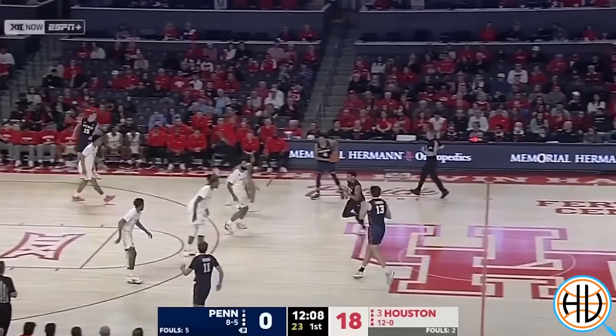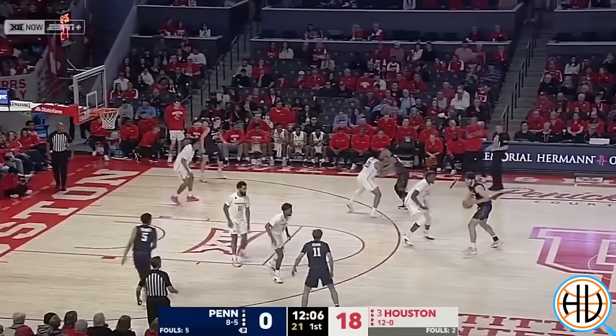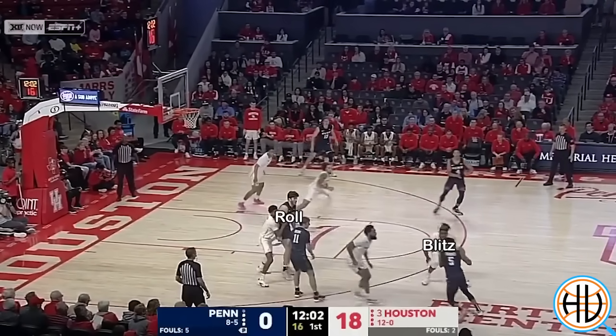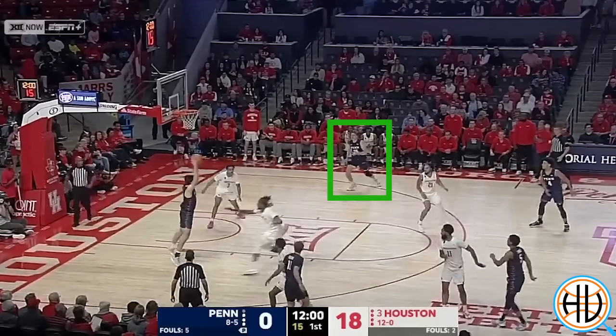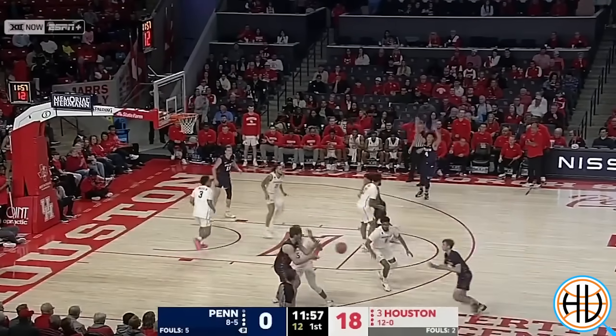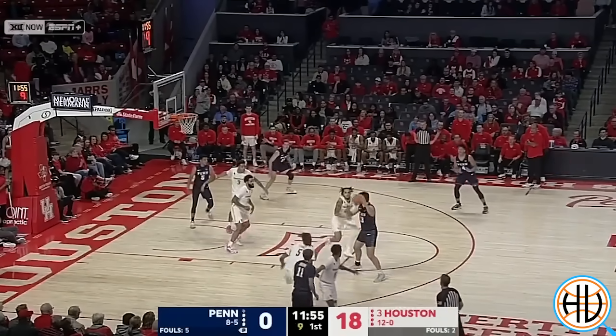And on this play, I want you to watch number 13, Nick Spinoso on Penn. When he catches the ball, he has a potential cutter open, but Sharp quickly takes away that pass. Then after he gets the ball back, watch how he struggles to locate the open man again.